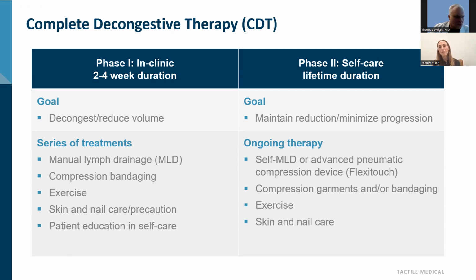What's really important is phase two, where maybe you get discharged from your therapist, but because this is a chronic progressive condition, it's really important to be able to manage it on your own at home or with whatever support that you have at home. And so ongoing therapy might include self-MLD, which I'll talk about next, or using an advanced pneumatic compression device. Both of those are a way to move that fluid on a daily basis. Really important to get that protein-rich fluid out of the area to help decrease that inflammation.